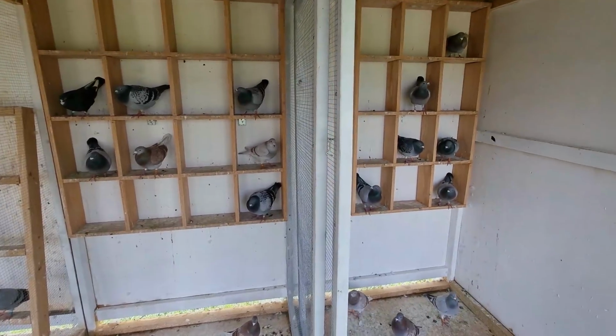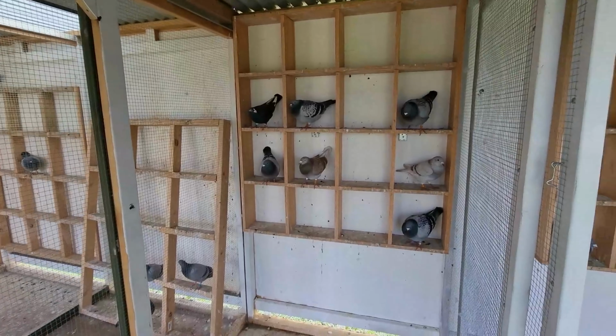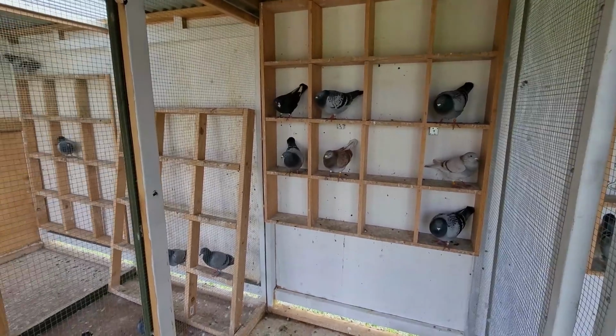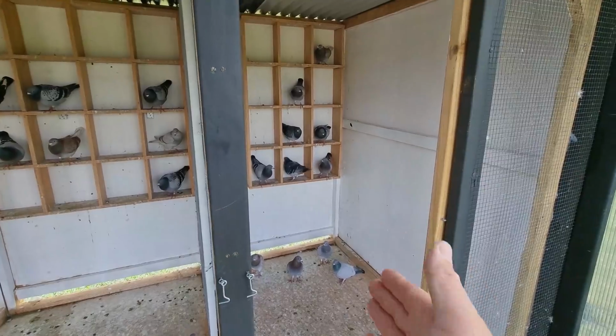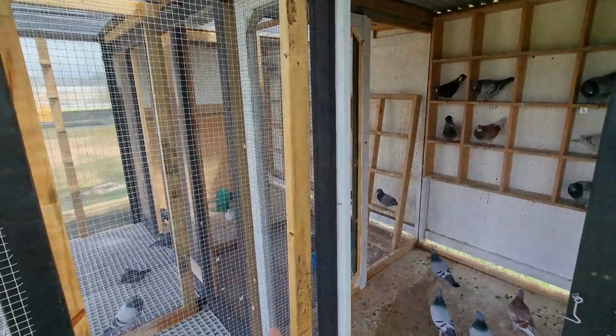If we want to do motivation, we could just keep this whole loft for young birds and just race off the perch, because realistically in one loft there's no motivation, nothing. All the birds are pretty much treated the same. So we'll see how we go. I'm still debating whether we put those boxes in here. We'll see how we go. It just depends on the numbers.